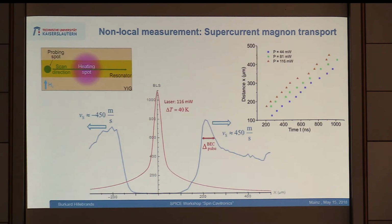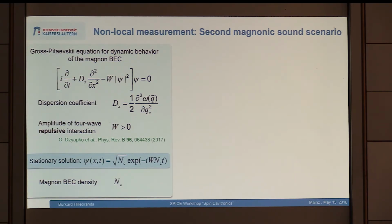If you look more closely into it, it's actually very, very interesting, because you can plot the distance as a function of time of this peak. And you see, independent of the power we apply, the velocity, which is the slope, is the same here. And we can do some theory, and our colleague Viktor Wolf has done it, solving the Gross-Pitaevskii equation for the dynamic behavior. And that is basically what enters. So the dispersion is important. There is dispersion, there is not diffusion. Also, it looks sometimes very similar. And what is also important is the interaction between the magnons. It's a strong repulsive interaction.